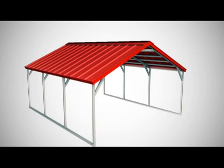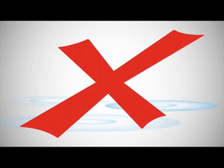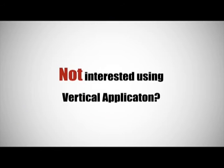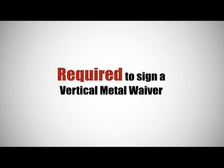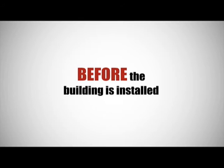A vertical metal roof application means there is no overlapping of metal, which eliminates the worry of a leaky roof. Customers with buildings over 36 feet long who choose not to use a vertical metal roof application will be required to sign a vertical metal waiver, acknowledging responsibility for future leaks at the overlap before the building can be installed.